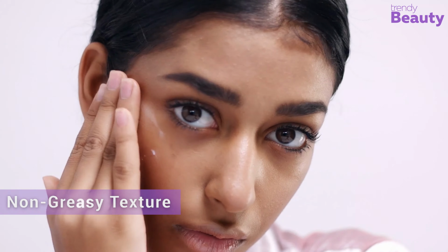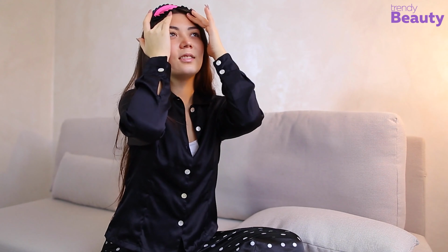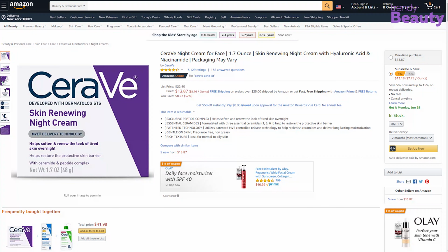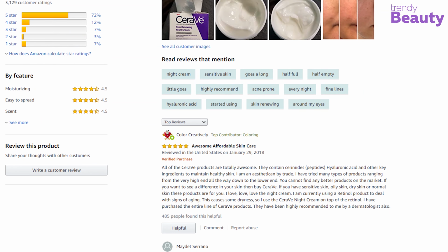Its non-greasy texture helps to keep your skin moisturized, hydrated, and nourished. And the patented MVE delivery technology provides 24 hours of nourishment for a fresh-looking appearance. The CeraVe Skin Renewing Night Cream is one of the effective night creams for dull skin on our list, and has earned a huge number of reviews and ratings from its users.